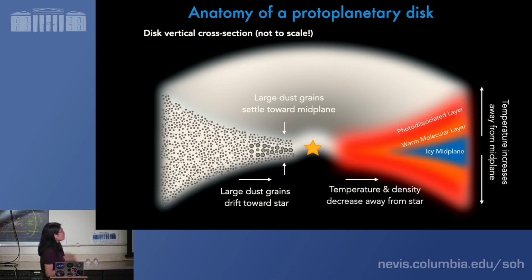So the starlight is setting the temperature of this disk. It makes the hot layers very hot, but the starlight doesn't quite directly reach down into the lower layers. So what happens is that you have these very hot surface layers where the strong ultraviolet radiation breaks molecules down. We call this the photodisk layer. Then below that is what we call the warm molecular layer. It's better protected from the starlight, so it's not quite as hot as the surface layers, and the ultraviolet radiation doesn't break all the molecules down.